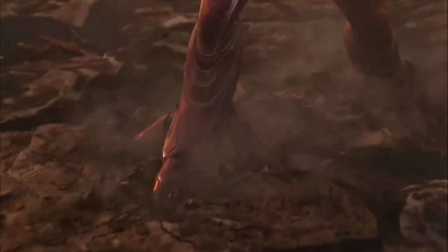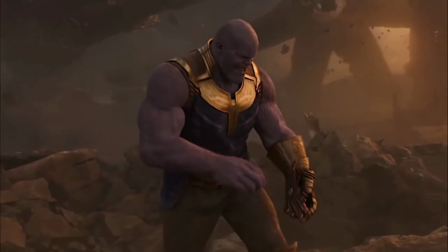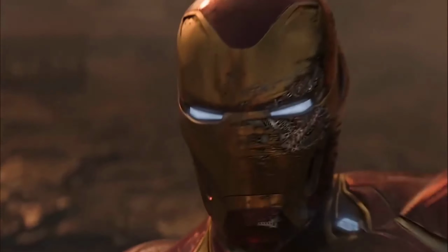Not only that, with the nanotechnology possessed by this armor, Iron Man is able to install Infinity Stones like Thanos' Infinity Gauntlet, and with Mark 85, Iron Man made a sacrifice to save the world from Thanos' attack, even though it cost him his life.